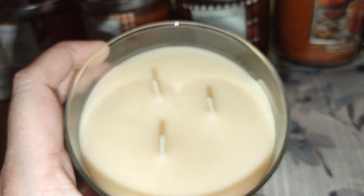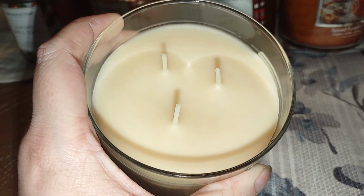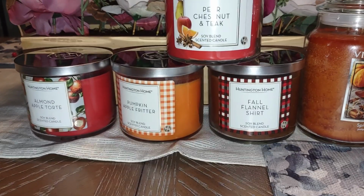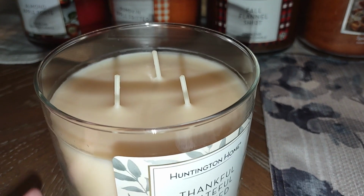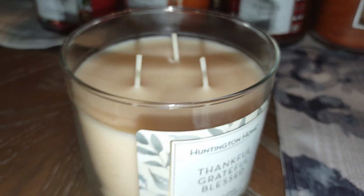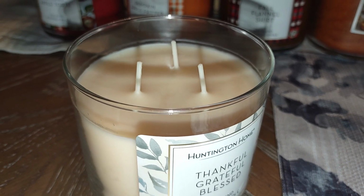So there we are. Nice, thick 3-wick candle. So I definitely think that this is going to be a very good performer. So on initial smell of this one, let me go ahead and smell it again. I feel like this smells like those scented pine cones or those scented brooms that you get at the grocery store or Michael's, the craft stores around this season. So it has that like cinnamon spice, nutmeg smell to it.